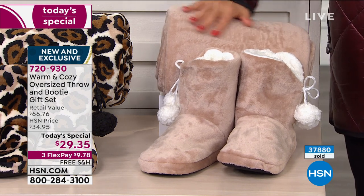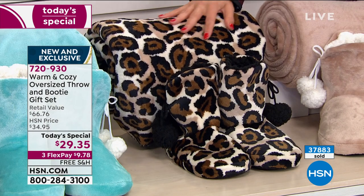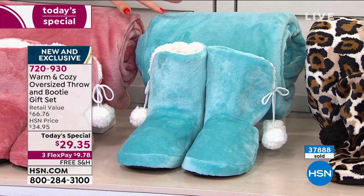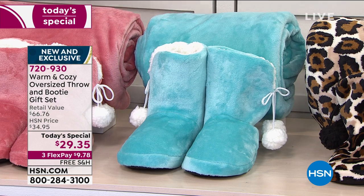It looks very rich, very luxurious, very chic. I love a good leopard print, and you're getting that nice big oversized throw. Again, the largest we've ever offered. It's 60 by 80. It's gonna cover a queen size bed. Then we've got aqua, which is really dreamy. If you wanna give someone the gift of serenity and kind of remind them to have a little spa day at home, do the aqua.